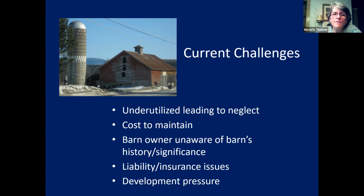The other thing is, we are big proponents of doing barn assessments, and I'll talk about those later on in the presentation. But once a barn owner is aware of the barn's history and significance, they tend to be more interested in putting money into their barns and maintaining them.